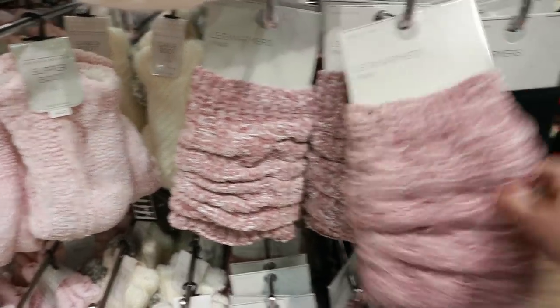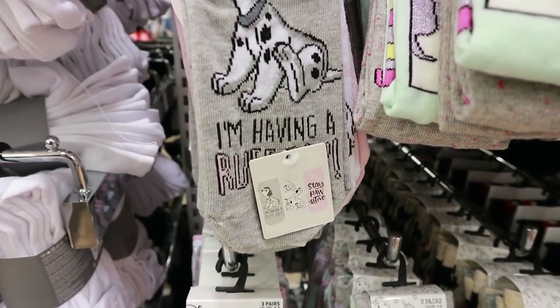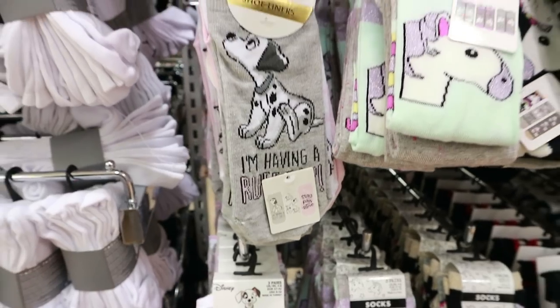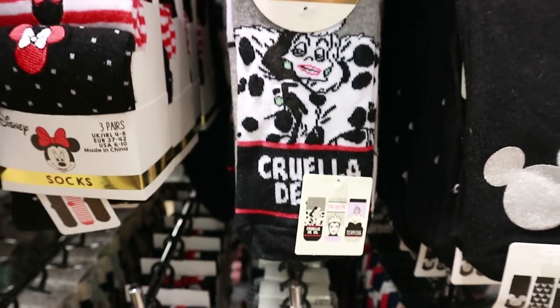They are just 4.50 as well. Love it. Here are these little Dalmatian socks. They have 3 in the pack. And the other ones say stay positive. Oh, that's so cute. And then they also have the villain ones. Look at them, Cruella de Vil. You've got Evil Queen and then Team Evil on Ursula ones.